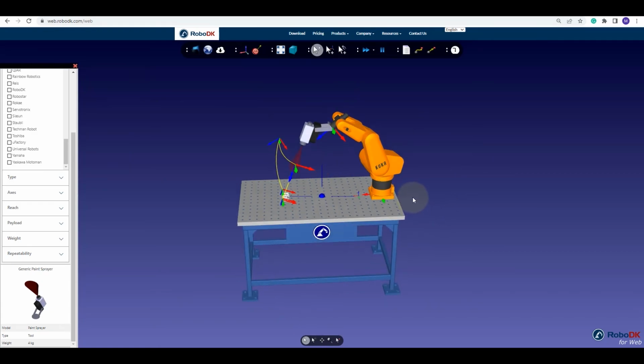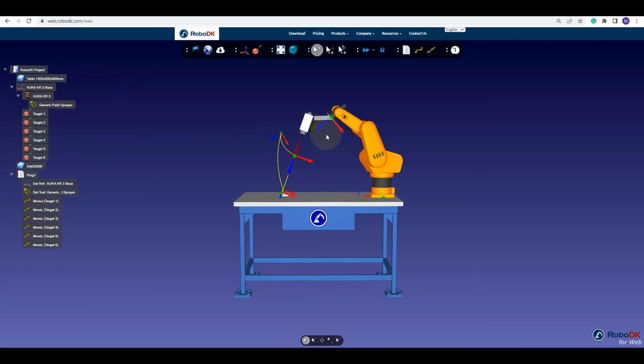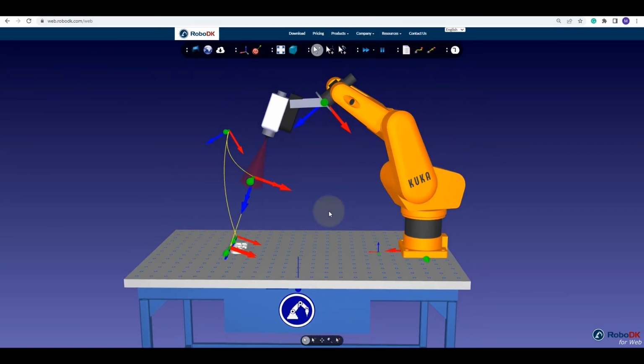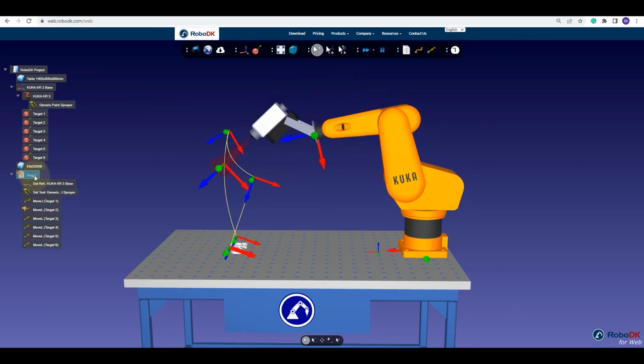Let's just have a look into how this works from different angles. And again, let me close this. Let me zoom in. Probably like that. Great. Double click on the program, and you can see.